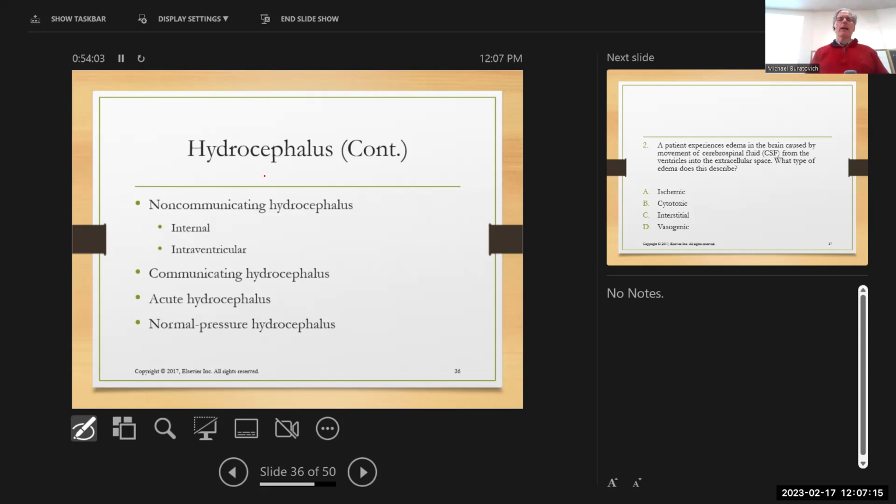So non-communicating hydrocephalus means that you have a blockage, you don't have communication between the different parts of the ventricular system. Communicating means you have proper communication, but you're making too much CSF. You're overwhelming the ability of the body to reabsorb it. And normal pressure hydrocephalus we already talked about: wet, wobbly, wacky.